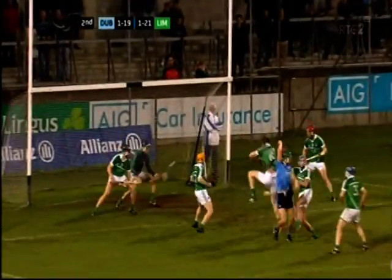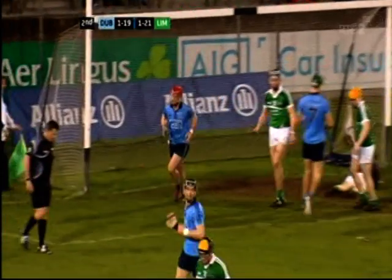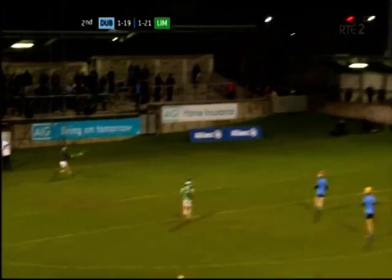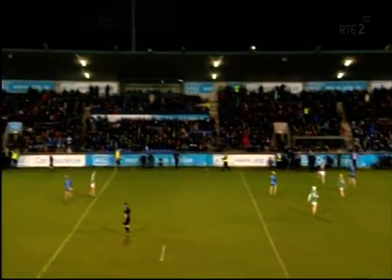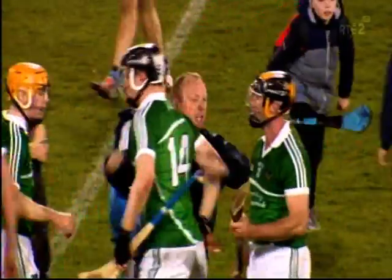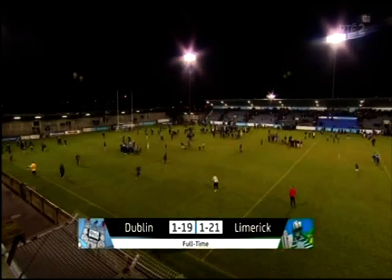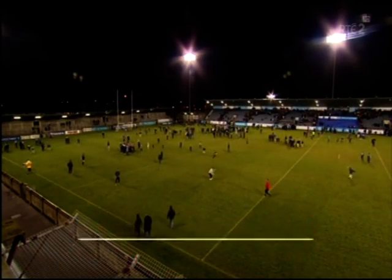Dangerous ball in. It was a fantastic save by Quaid. And Tracy bundles home. And there it is. Revenge for Limerick, beaten by the Dubs at this stage of last year's league and in the championship, and they're through to the semi-final. Final score in Parnell Park: Limerick 121, Dublin 119.